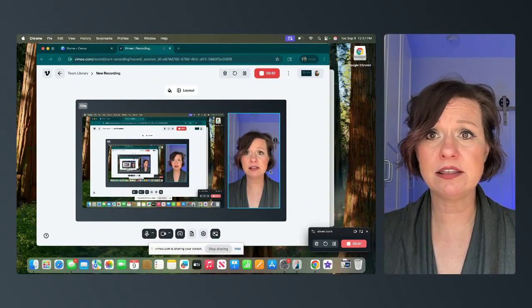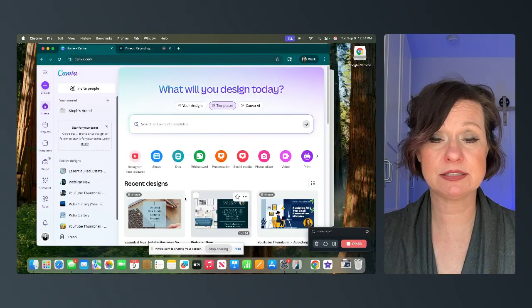Small aside, computer absolutely died yesterday. Wasn't even worth fixing, so I now have a whole new setup, and the camera's pretty sweet. So bear with me if I have any technical glitches as I'm trying to maneuver my way around my new Mac Air. I am going to share my screen. Yay, I think it's working, and we're going to go up to my Canva presentation.